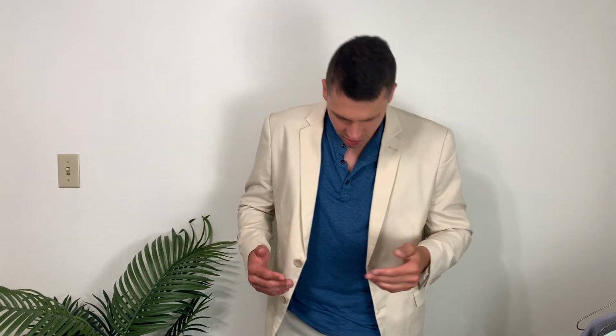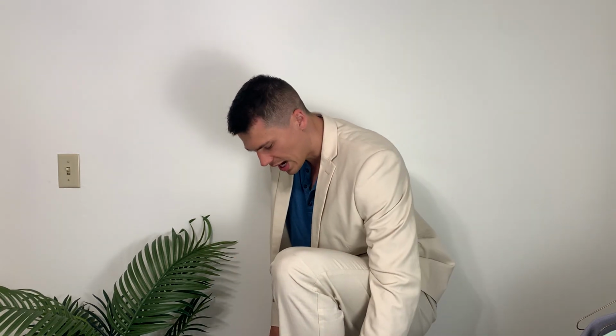And as far as the length, they come all the way down. I'm going to try to show you here. They come all the way down with my leg down and they touch the top of my foot. So to me, that really fits about like a 33 or 34 length. So the length on a large is really pretty good.